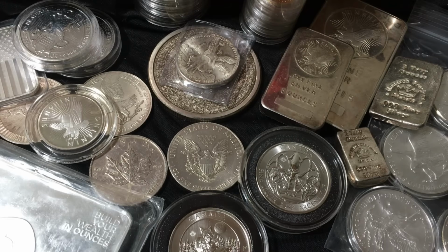Point being is that I went years and years and years being like, yeah, silver kilo bars are awesome. Not for me. Guess what? One of those is on my to stack list. I want to get a silver kilo bar. It's almost like a silver stacking bucket list thing. I can't really see myself getting a bunch of kilo bars, but I definitely, absolutely want to get one. And that's on my to stack list as well.